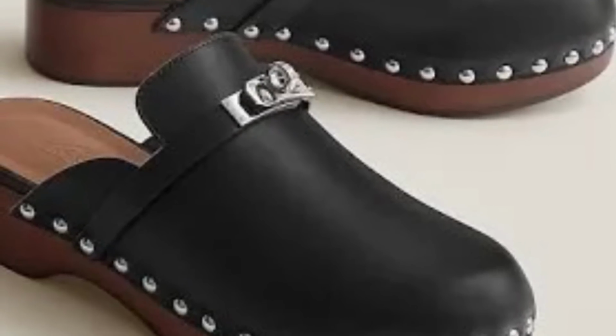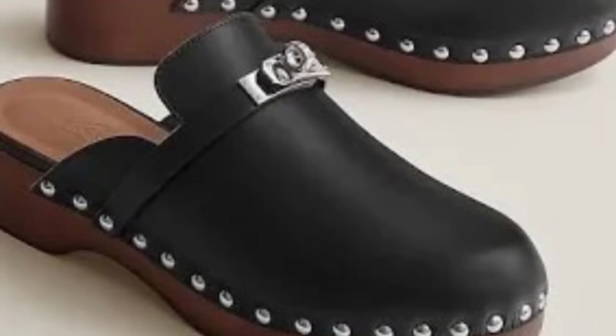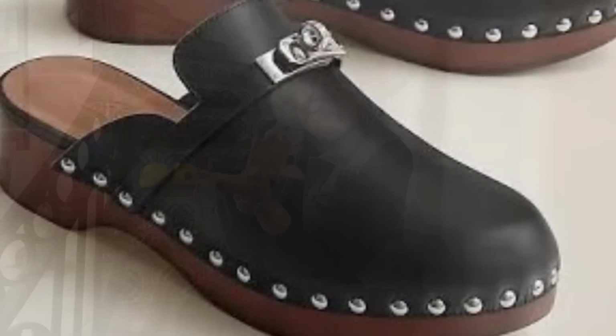It doesn't have a light wooden sole. It's a shorter sole, and it has a beautiful buckle, I think, across the front. Everybody is coming out with clogs. Michael Kors makes clogs, and they are very much in.